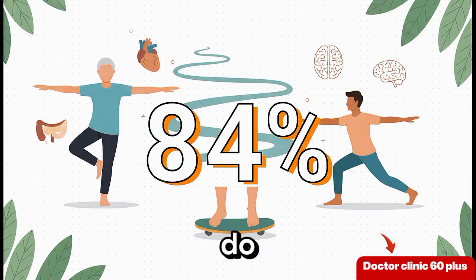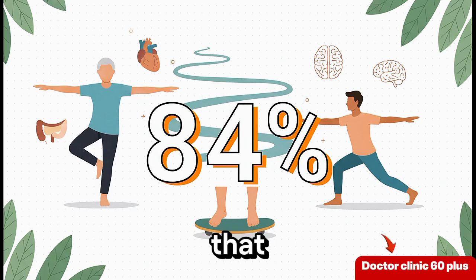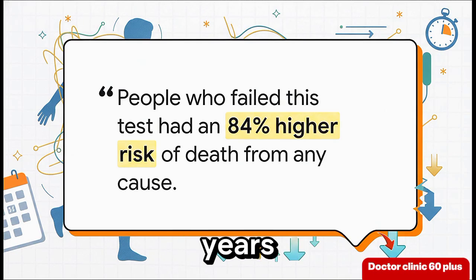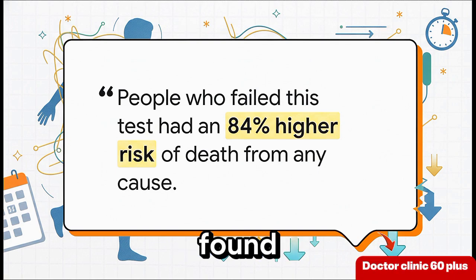So how'd you do? If you couldn't quite hold that pose, a massive study of over 1,700 adults found a number that should really make you pause: 84%. Yeah, you heard that right. Researchers followed folks for 7 years and found that the people who failed this test had an 84% higher risk of dying. And get this, not just from a fall, but from any cause at all. It's kind of wild, but this makes it one of the most powerful predictors of longevity we've ever found.